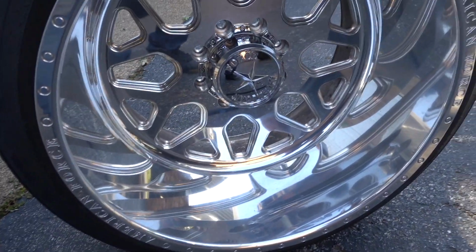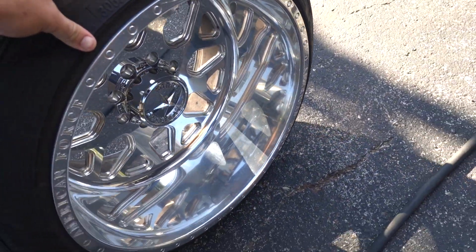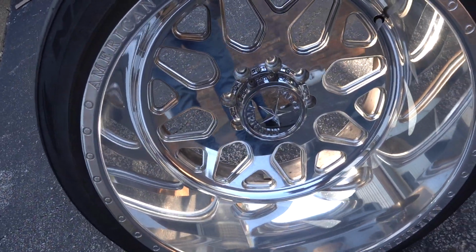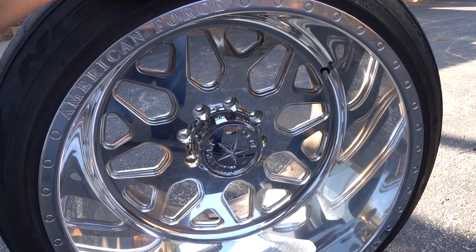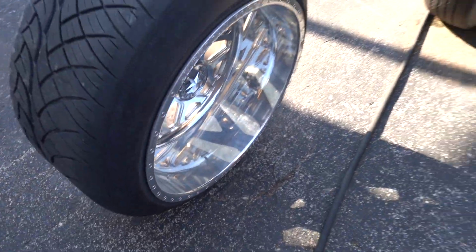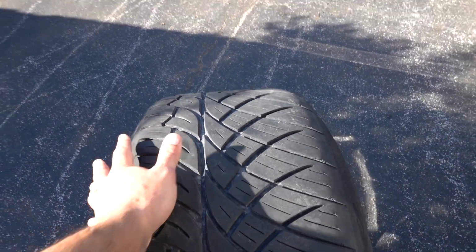All right guys, so these are definitely a little on the stretch side. So again, keep that in mind. Like I said, we probably will put new tires on these wheels eventually, but these are 22 by 14 American Force. I believe they're Trax, T-R-A-X, or something like that. These are definitely some wide boys. I wanted to do something a little bit different on Allie's truck. We do 22 by 12s on pretty much everything.